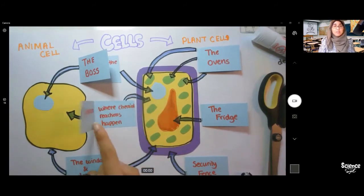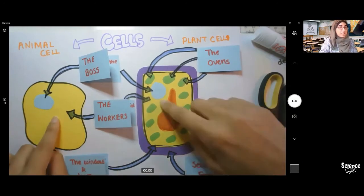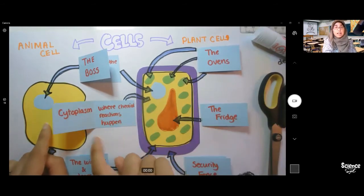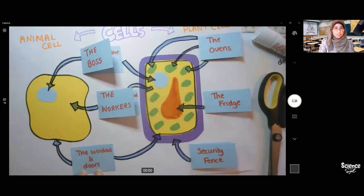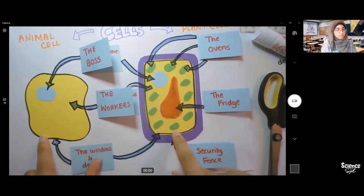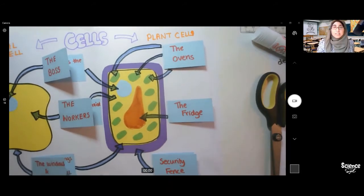Then here we have the cytoplasm. Cytoplasm is the yellow bit here, and this is going to be important because we're going to need some yellow today as well. This is where chemical reactions happen, and in an office, that's where the workers do all the work. Then what we have over here was our little movement, and that was the cell membrane. These are the windows and doors which allow things to enter and leave the cell. So that's the edge of the yellow bit here. Next, we're going to cover this really quickly because we're not focused on plant cells this week.